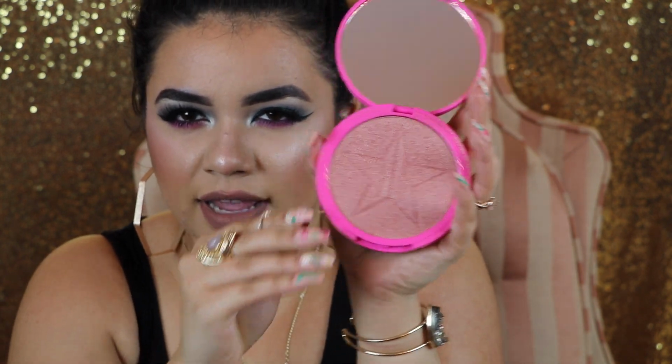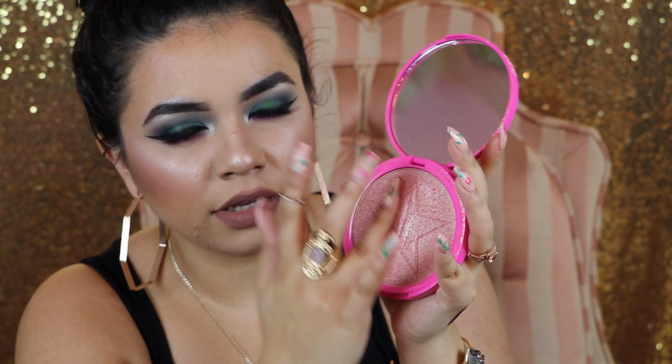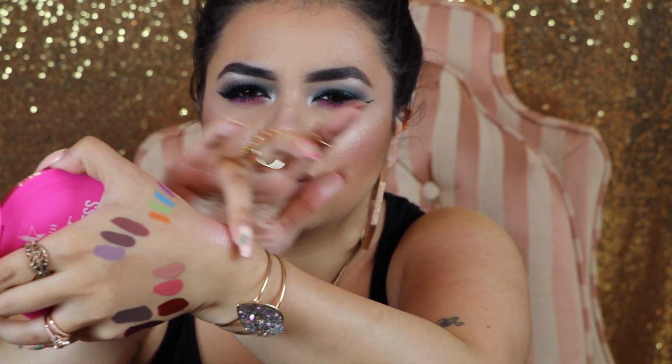So Peach Goddess looks like this. It's super gorgeous, and the thing with it is that it kind of looks like it's going to come out obviously peach or pink, but when you swatch it, I hope you guys can see that. When you swatch it, it comes out super bright. It's gorgeous, but it's not quite as intense as the Ice Cold is. I'll show you Ice Cold. That one is literally white.